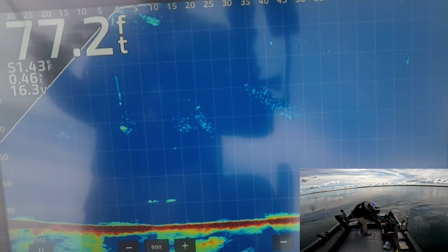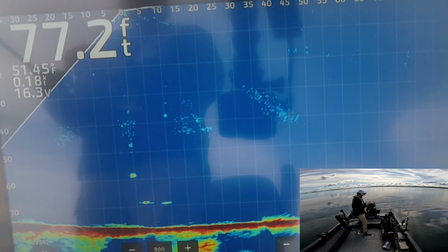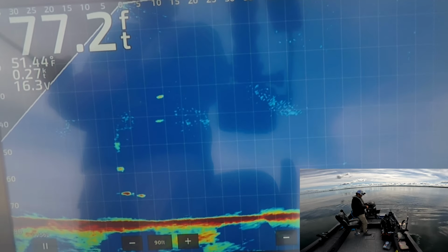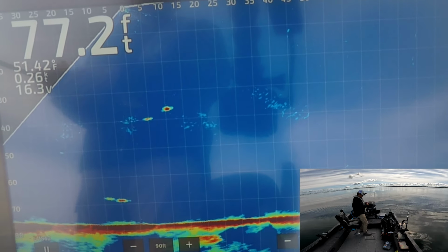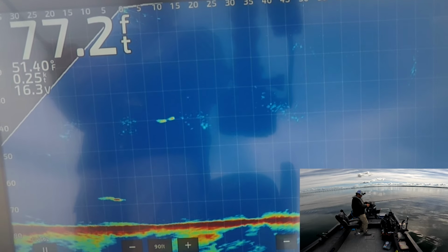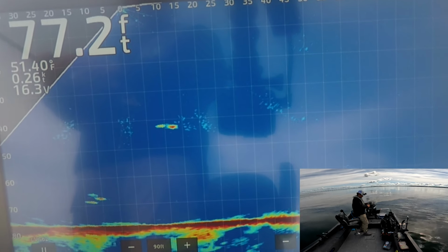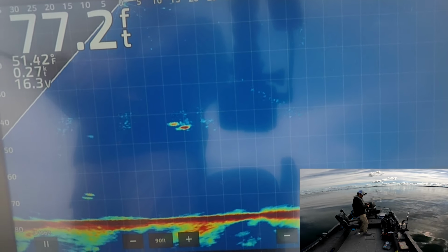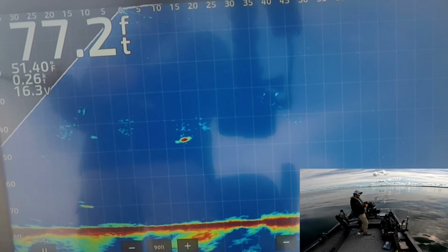This mark over here looks to be a little bit better. Must not have seen me yet. There's two fish up high as well. I'm gonna drop through these ones and then try to go up. Those ones obviously do not care. Try going up to these other fish up here. These ones here are probably going to be more aggressive. Usually the higher in the water column they are, typically the more aggressive they are.